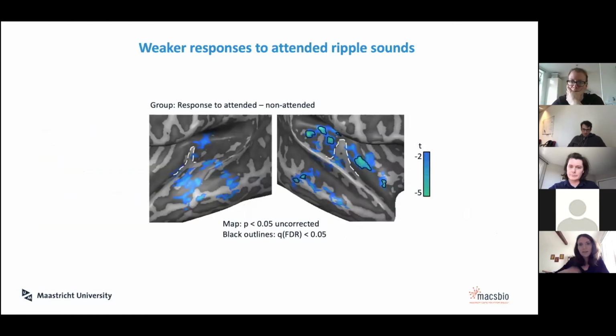Then we started to look at the fMRI data, and we had an extremely surprising finding, which is that, contrary to what was so far reported in fMRI studies, we actually observed weaker responses to the attended ripple sounds. And this was especially there in belt areas, so secondary and tertiary auditory cortex in the right hemisphere.